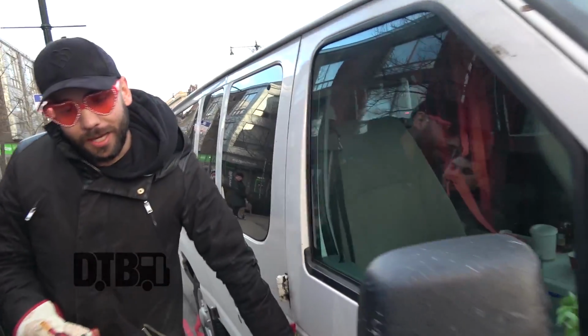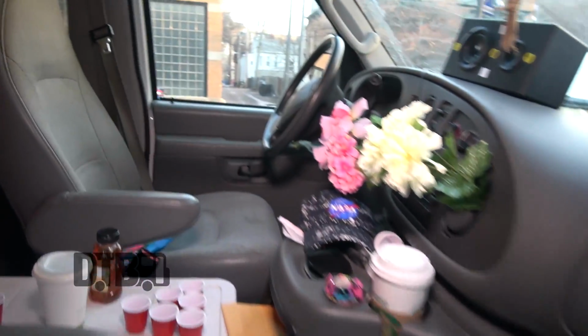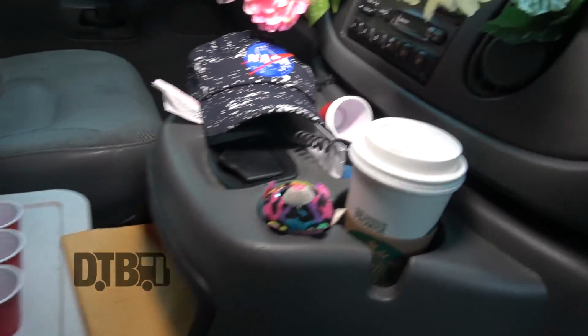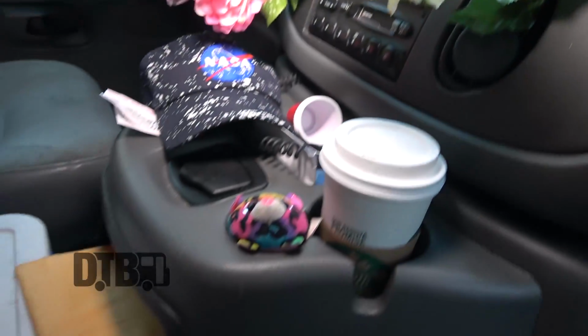We're real broke, so we don't have a bus per se. This is the front here. Mike actually doesn't drive at all. He just got his G license recently, but he does like to learn on the road. Mike, show him what you're learning.